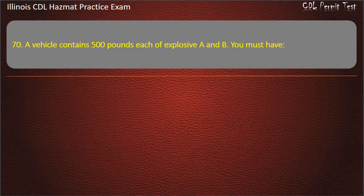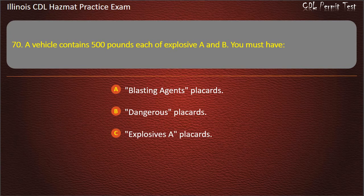Question 70. A vehicle contains 500 pounds each of explosive A and B. You must have blasting agents, placards; dangerous placards; explosives, placards. Answer. Explosives, placards.